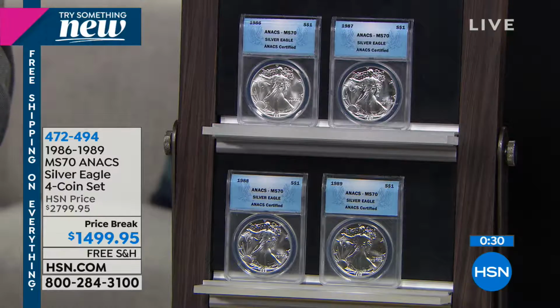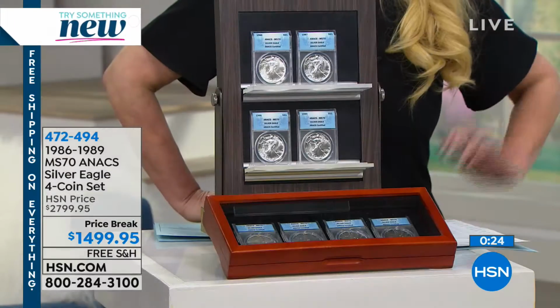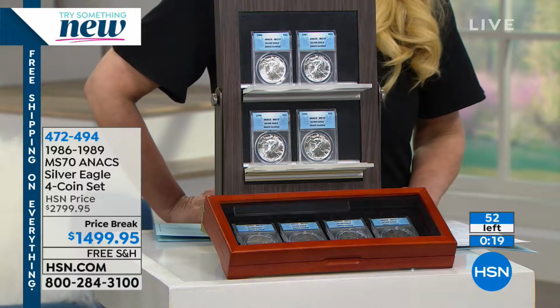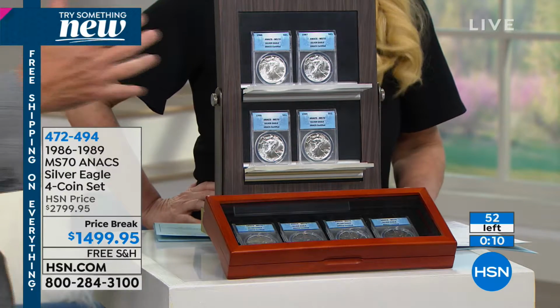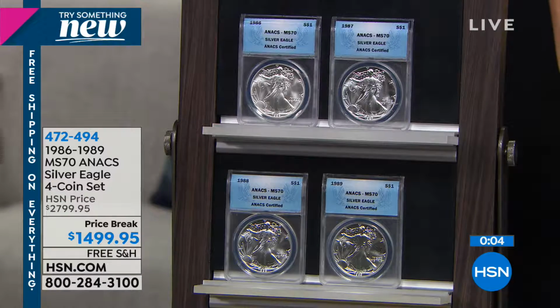So you get the first four years at, like I said, less than $400 a coin. And that's the amazing part, significantly less, like $375, plus you get the free Red Oak presentation box and free shipping and handling. And the Mint State 70 certification. That's the part, the fact that they're Mint State 70. So you can see we're down to 53 of these, and a lot of people on the phone will keep you apprised of this. I understand it's not for everybody, but if you want one of the absolute best, lowest price for what you get, the first four American Silver Eagles in absolutely, positively perfect condition.